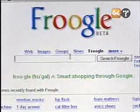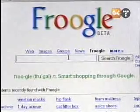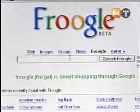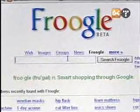Frugal is the shopping search engine. Oh. So this is really, really neat if you want to do shopping and find the best prices out there. Now, it's not geek shopping necessarily. I mean, it's any kind of stuff. No, just shopping, you know. What kind of stuff would you be shopping for?